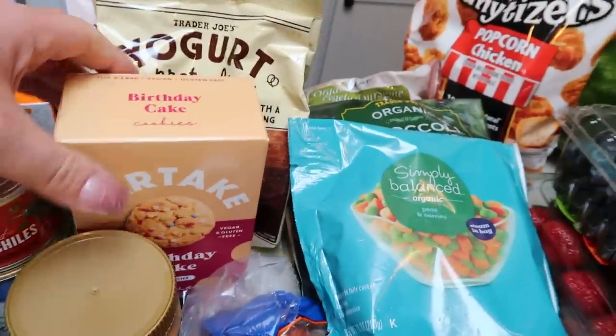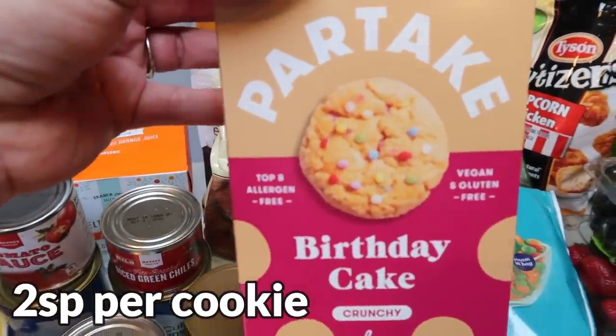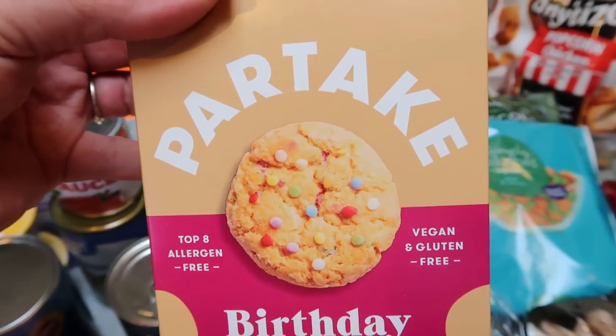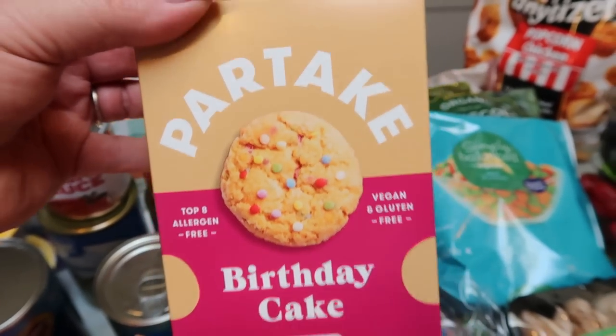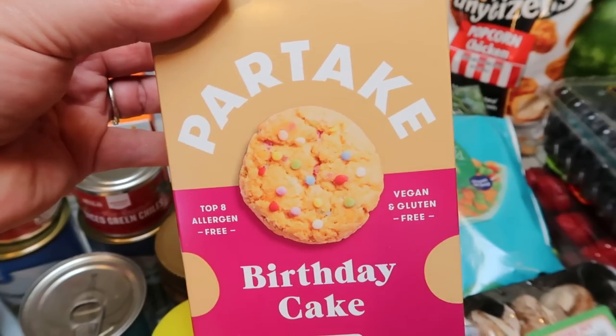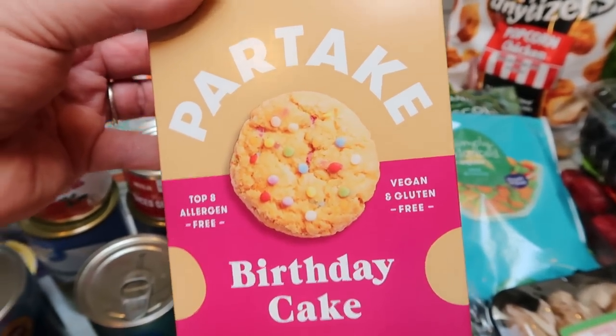And while at Target, of course, I had to pick up my Partake cookies. After trying all of the flavors, so the chocolate chip and the cinnamon soft one, cookie butter, I think it is. This one is by far my favorite. I love these cookies. They are 2 smart points a piece. They have great ingredients, so I had to pick up a bag of the birthday cake.